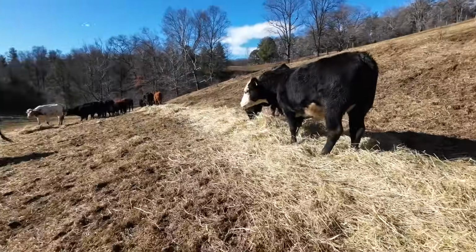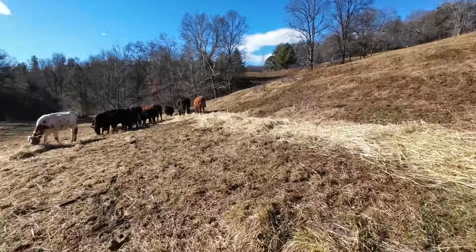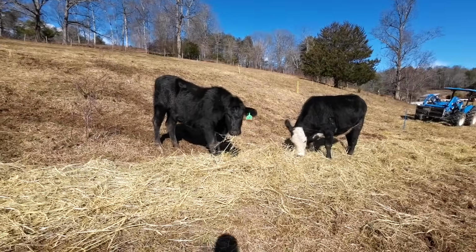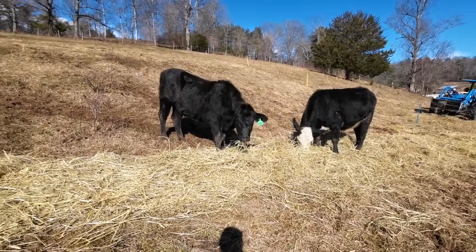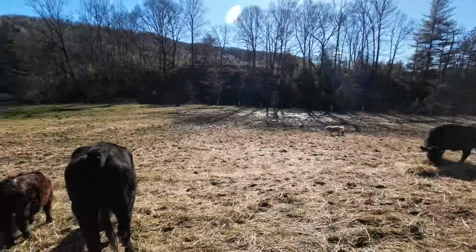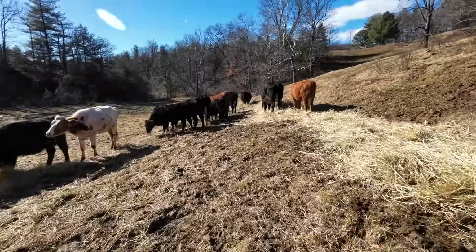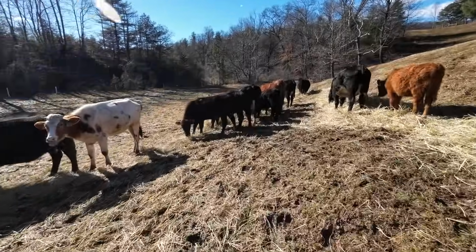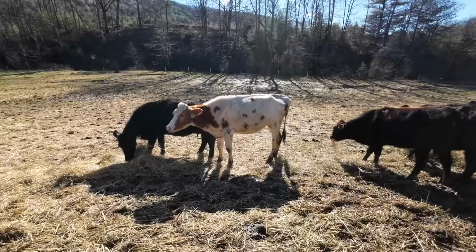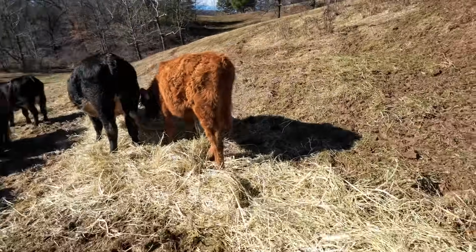All right, got your hay unrolled. Thought it'd be a good chance to kind of update everybody on the cows. Wintertime, everybody's looking a little thin. It's hard to keep condition on these animals this time of year with hay. Trying to feed them good quality hay, but we don't do any grain here, so hay's what we've got. But we're giving them a full roll every day. Should be enough for the stocking density that we've got here.